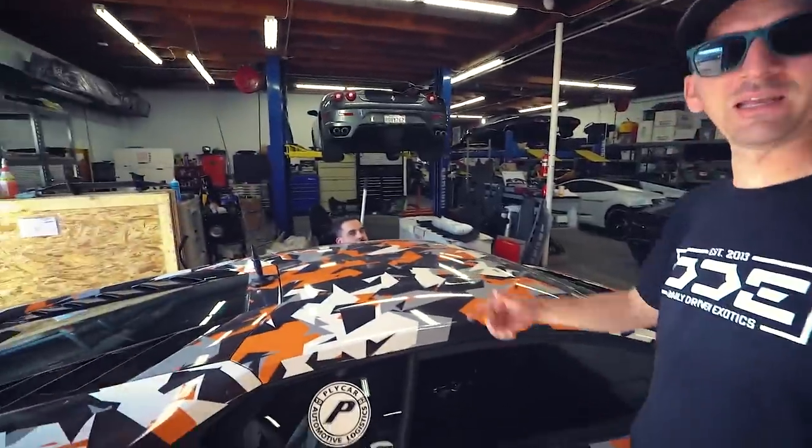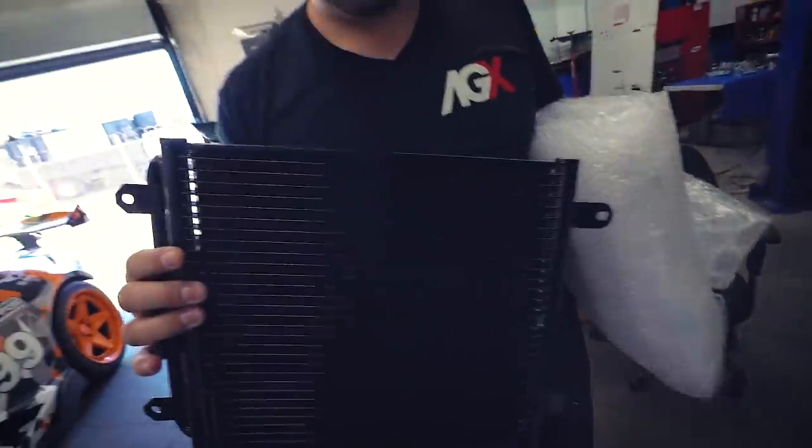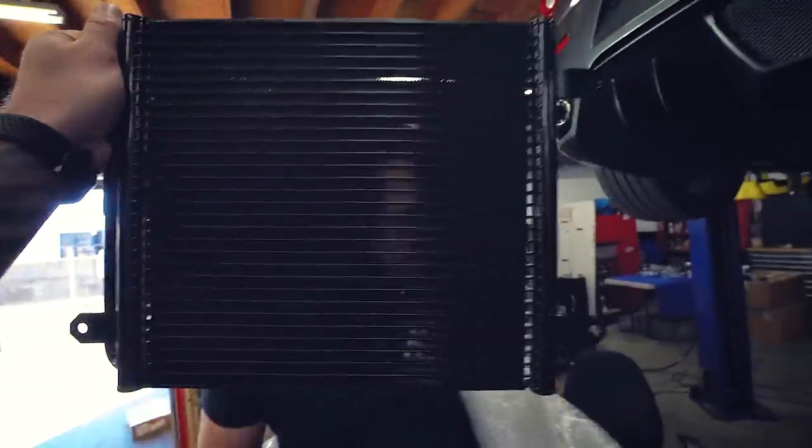We need a key. Hold on. Key. Scratch. Dent. Condenser. Look at this. Hey Dave, go get new parts. What's the condenser? Oh, condenser. Oh, look.